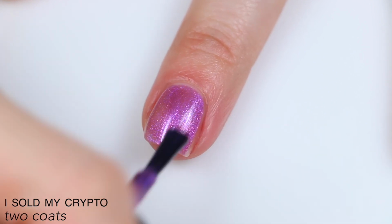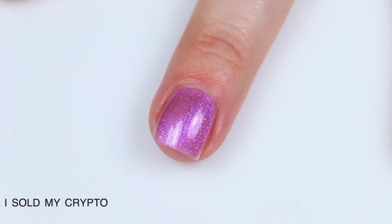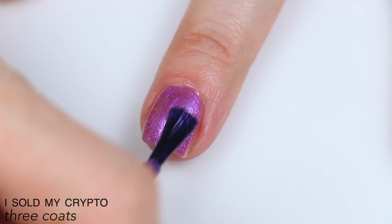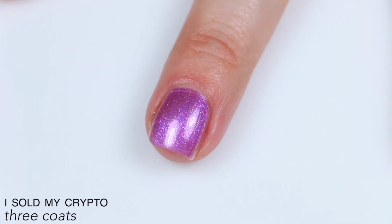I think a lighter color is going to show some purple tint because the base is just a little bit opaque for a topper. I was pretty happy with this in 2 coats, but I did want to add a third just to see what kind of coverage I could get because of how sheer it started out, and it was pretty good. I really couldn't make out much nail line. So that is 3 coats of I Sold My Crypto.